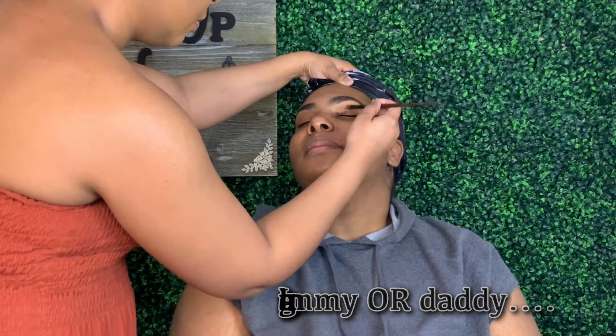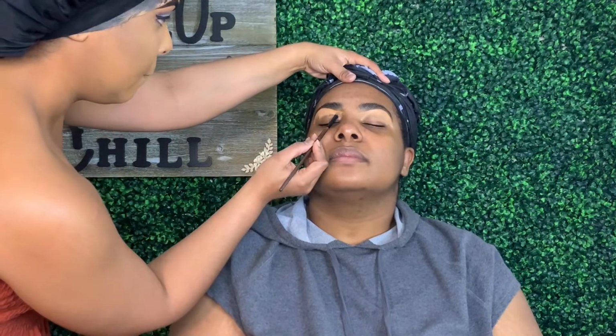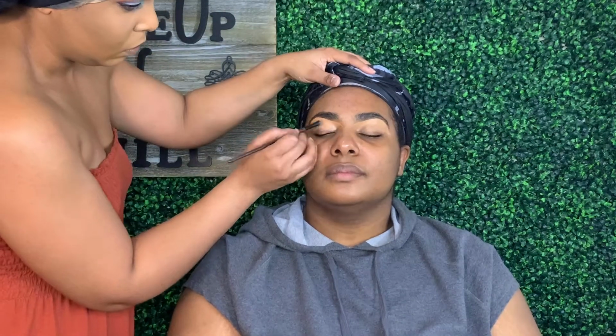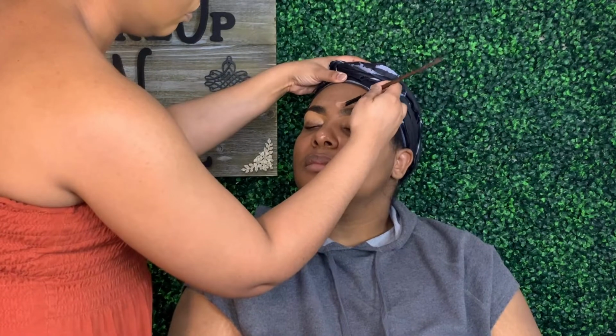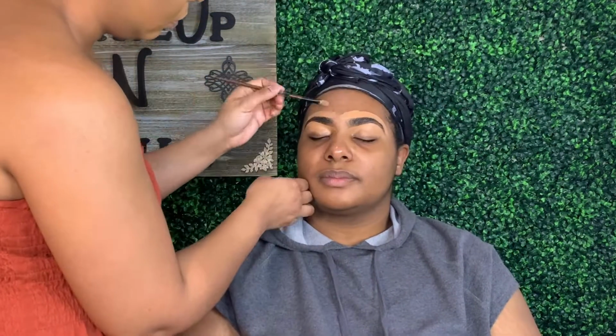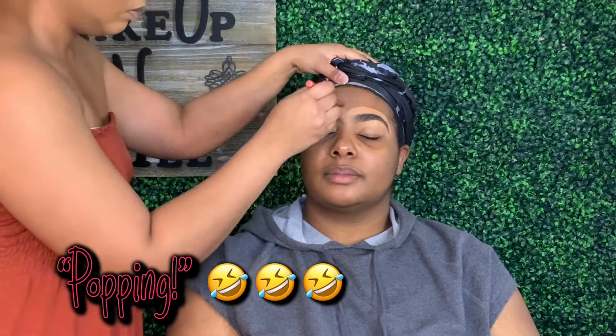The woodpecker is now applying a beige paint under the eyebrow, and I imagine this is so that the eyebrow will be emphasized. She also applies the beige paint above the eyebrow, and as you can see, it is popping. The eyebrow is popping.